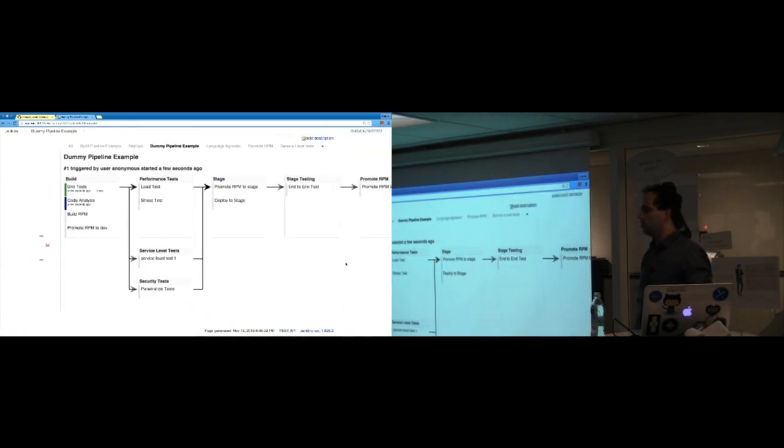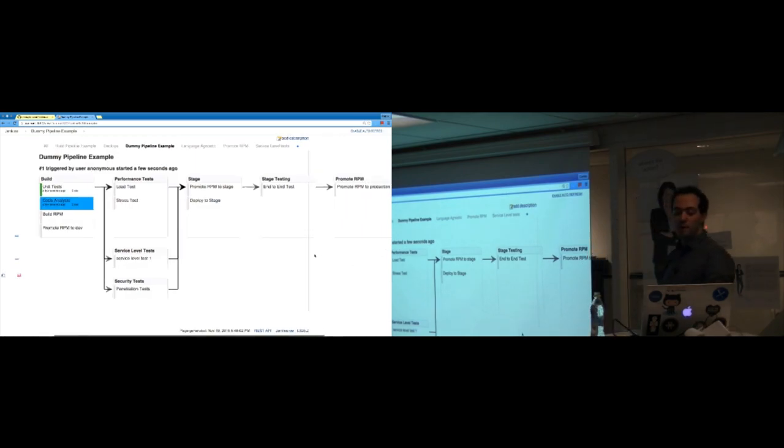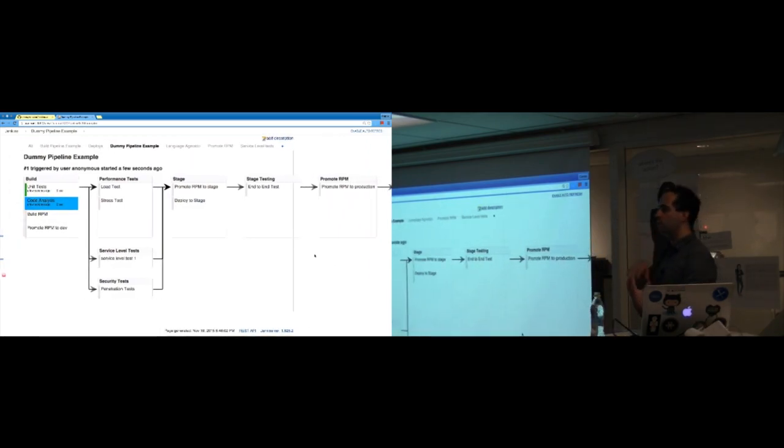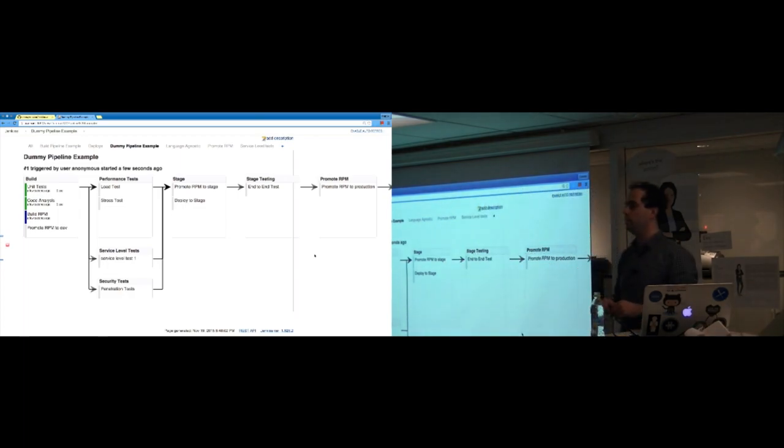This plugin is called pipeline delivery pipeline, and it basically gets the connections between your jobs using parameterized trigger and trigger and dependencies and all of those commands that you can have in the jobs, and it connects them with this beautiful HTML.